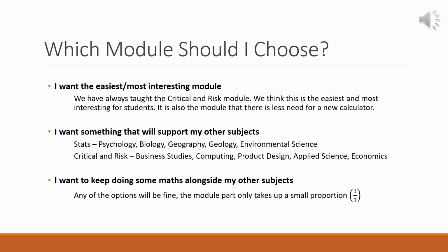If you're choosing core maths to support other subjects, then we split that down for you to give you an idea of which subjects tend to lend themselves to others. This is fairly flexible, so certainly you do not have to be doing those subjects to choose that particular module, or indeed if you're doing those subjects you don't have to do the particular module suggested. If you're doing it just because you'd like to do a bit more maths, then any of the options is fine. The module part only takes up a third of the overall course, so largely you'll be doing the same work whichever module you are on.